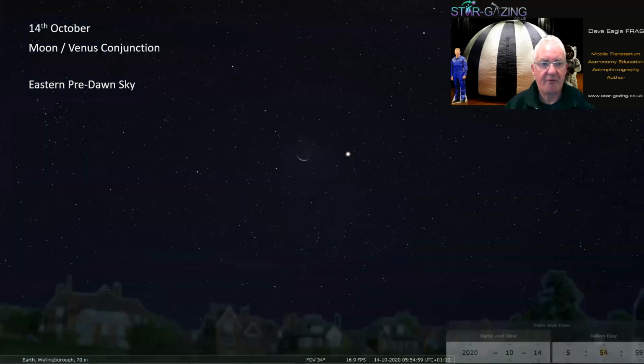And then a month later, on the 14th of October, the moon's close to Venus once again as it comes through its phases. It's a little bit thinner this time, so it should have really, really nice earthshine. And it's a much darker sky because obviously we're much later into the winter. So we're really approaching winter now. So that should be nice to look out for.